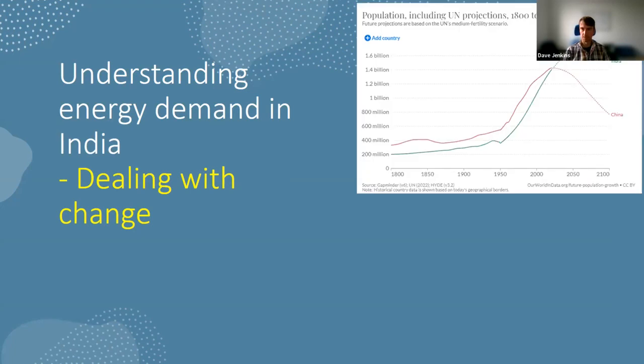India is predicted to be the largest country by population in a few years, according to some UN projections.